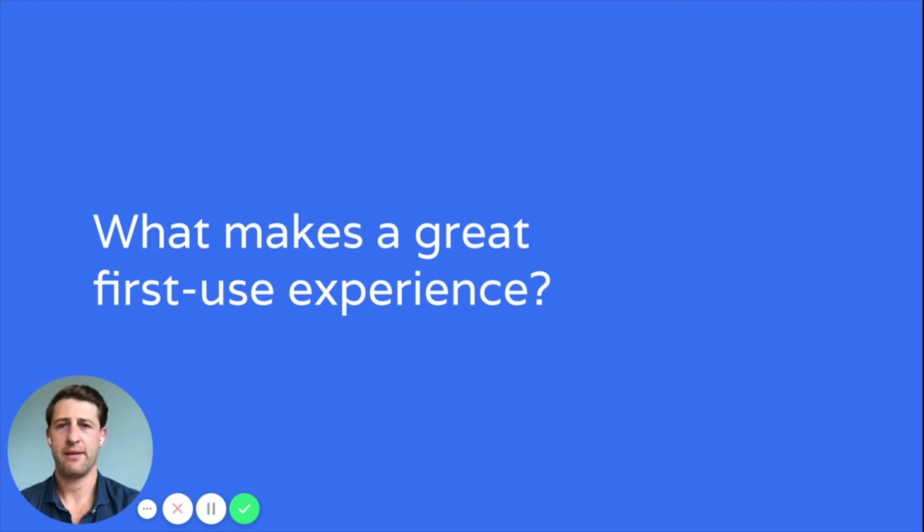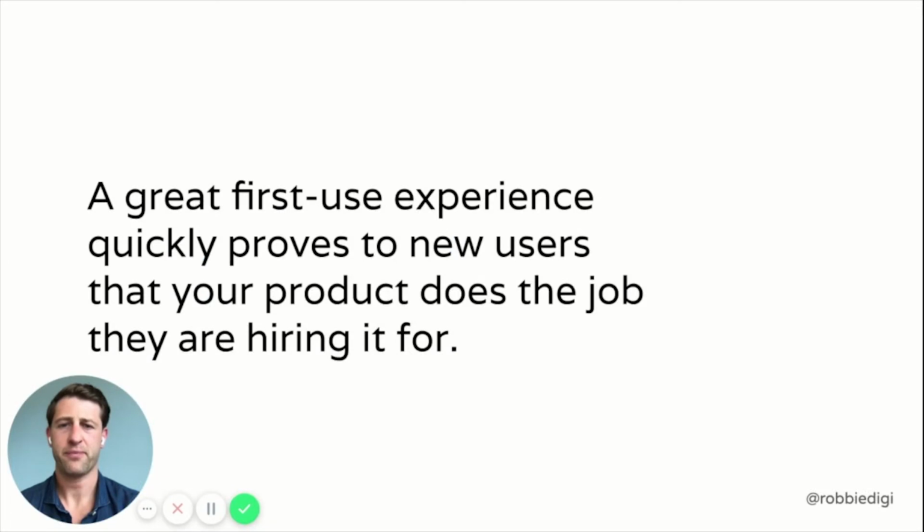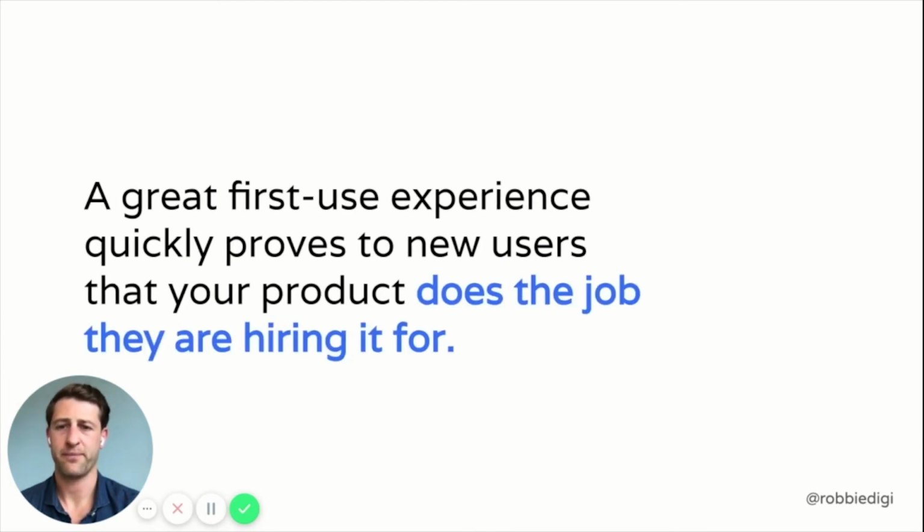And so given that, what I want to look at is what makes a great first use experience? And what I'd suggest to you today is that a great first use experience is one that quickly proves to new users that your product's going to do the job that they want to hire it for. And for the rest of this presentation, what I'd like to do is really dissect this definition and understand what each of the component parts mean, because a nuanced understanding of this is going to help you build really effective first use experiences. And we'll get some principles out of each of these for how to work with this idea.